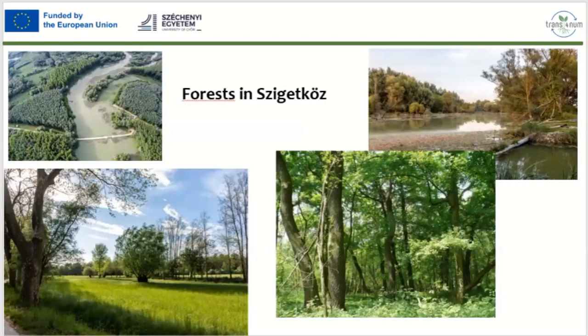What is interesting, maybe, is that in the Szigetköz in the 1920s, the ratio of forest and field was 60-40 percent, and in 1998 the forest-field ratio was 20 to 80, and this is quite a strong transition. Near-natural forests preserve the original species composition of the forest in Szigetköz. Most of them are lowland willow scrubs and willow groves, which occur mainly in the floodplain of the Danube. This is related to the forest.